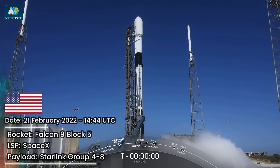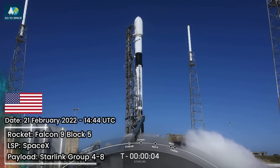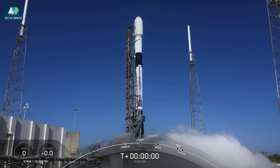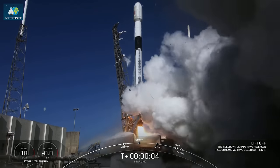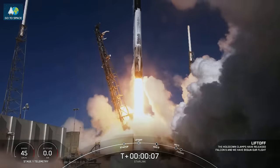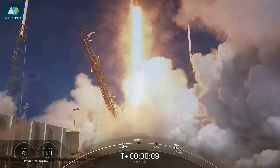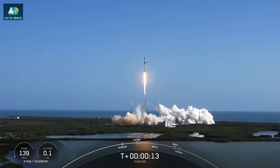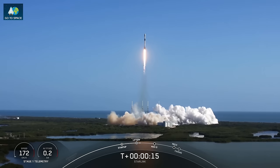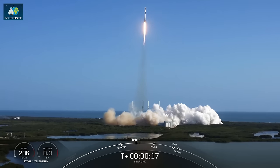T-minus 10, 9, 8, 7, 6, 5, 4, 3, 2, 1. Engines full power. Liftoff, Starlink 4-8. Vehicle pitching downrange. M1D chamber pressure is nominal.